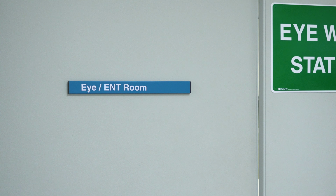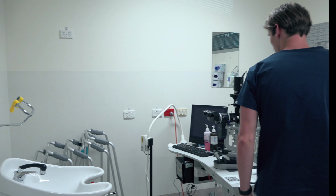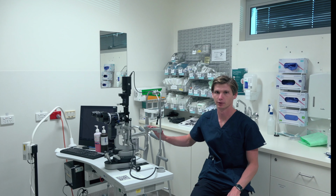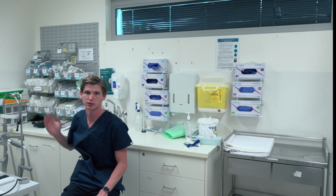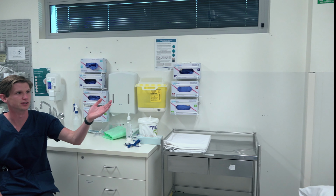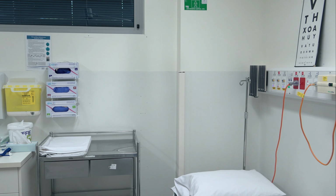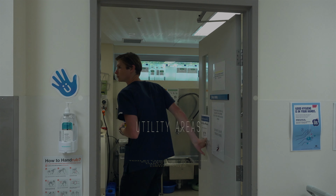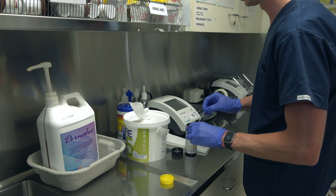This is the eye and ENT room. In the eye room, we have our eye wash station. We have the slit lamp set up over here. All the ENT and ophthalmology tools up on the wall, as well as the Snellen's chart, ophthalmoscope, and other tools for examining patients. The main purpose for doctors in the PAM room is for performing urine dipsticks as well as urine pregnancy tests for our patients.